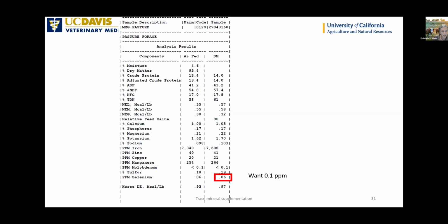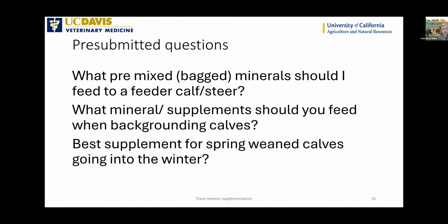So here's another pasture sample analysis, and here we're looking at selenium. What we would like to see is 0.1 part per million for selenium, and here we're definitely below that. There were also several pre-submitted questions. What pre-mixed bagged minerals should I feed to a feeder calf or steer? What mineral supplements should you feed when backgrounding calves? What is the best supplement for spring weaned calves going into the winter?